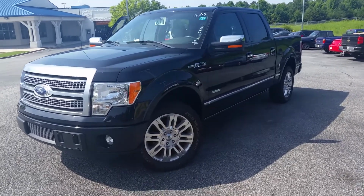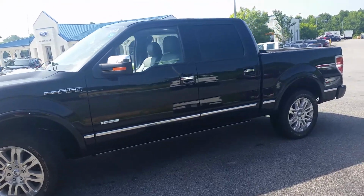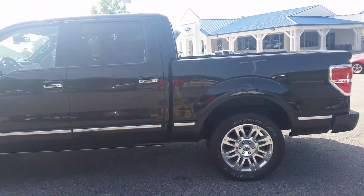Here's your 2011 F-150 Platinum with the EcoBoost engine. Only has 58,000 miles on it. Good looking truck inside and out.